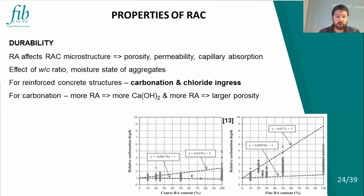So basically looking at review studies, and here I've chosen a graph from one, you can see the dependence on the relative carbonation depth. So again, this is going to be the carbonation depth of the recycled aggregate concrete divided by the carbonation depth of natural aggregate concrete. On the left side for concretes with coarse recycled aggregates, and on the right side with fine recycled aggregates. So that's also very important to see. And you're going to see this increase, but with a huge scatter.